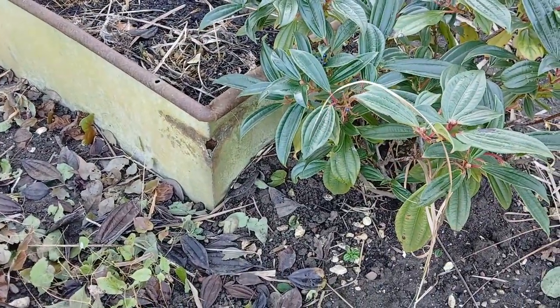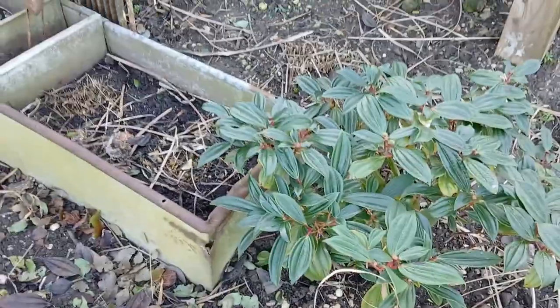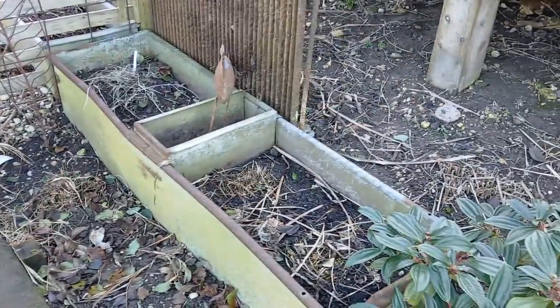You can see the tin's rotting, and I suspect that when I dig it out, the back of it will have a bit of rot as well. But I don't let that worry me. It's going to outlive me, that thing.